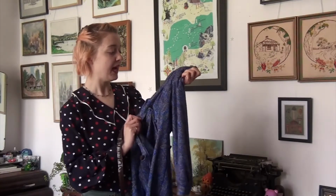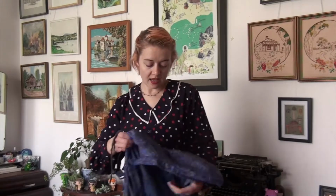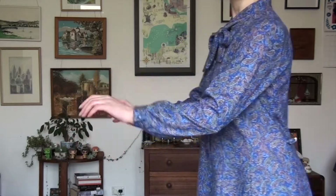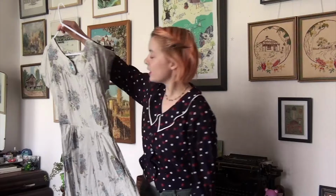Then we have this incredibly 70s dress. We've got paisley, we've got a necktie, we've got these multifaceted honeycomb buttons, we have a belt. It's amazing. I don't know how much wear this will get compared to some of the other dresses here because it's very out of my comfort zone, but I just love it so much and feel so fashionable in it. And I got it about a year ago from an op shop for maybe $4 and I love it a lot. It's very kitschy indeed, very kitschy.